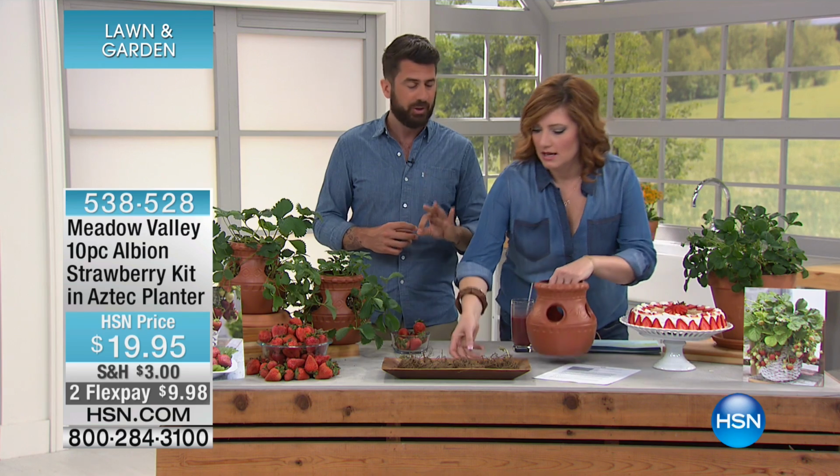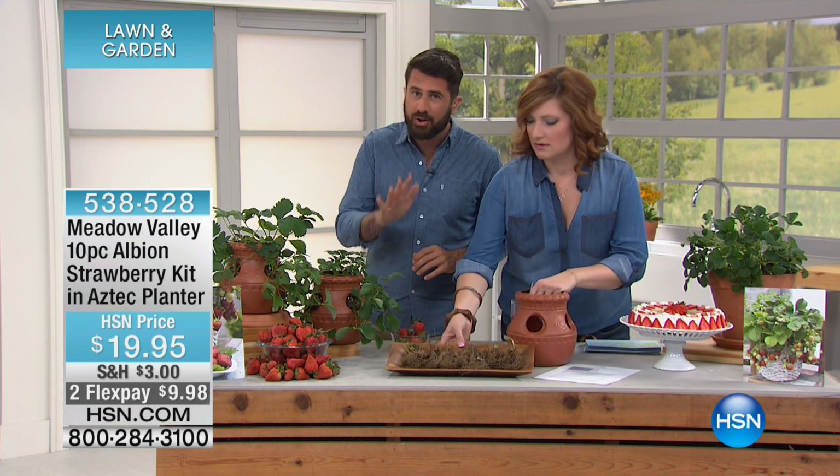3 pints of fruit per plant, 30 pints of fruit from the whole kit that we're offering you. And this year, you haven't got to wait for these plants to establish. This June, July, your crops will begin.